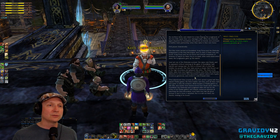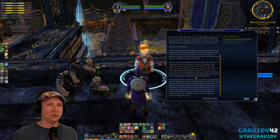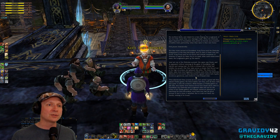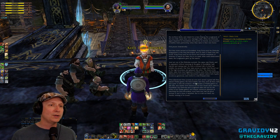And yet one of the Zelruka survived. His name was Guruk, and he appeared without warning at the gates of Gundabad, half-starved and raving mad. He told a confused tale of what had befallen his people, that they came across a stream that flowed out of the high mountains and gleamed like silver. The shine of the water came from the tiny fragments of mithril, and when the Zelruka followed it to its source, they discovered a grand cavern full of gold, wondrous gemstones, and mithril to rival Khazad-dûm.